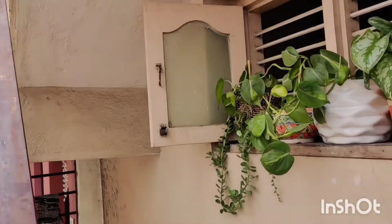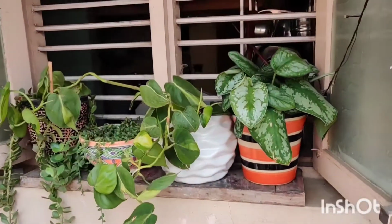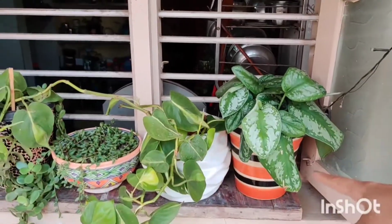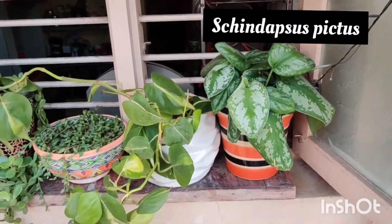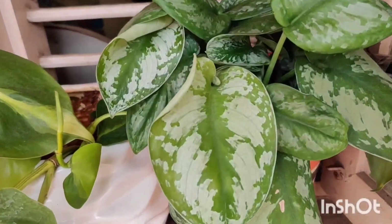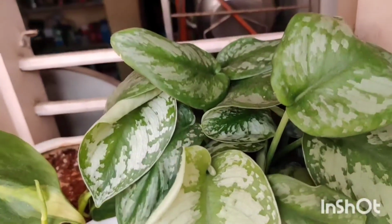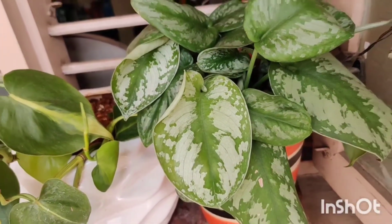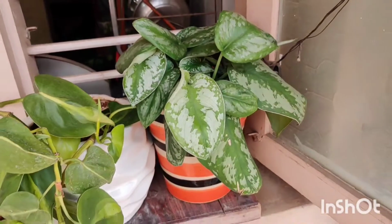Now going up, this is my kitchen window, wherein I have my recent acquisition, silver satin pothos, Scindapsus pictus. I am not sure whether it's actually a satin pothos. It was sold to me as a satin pothos, but it looks more like a Scindapsus pictus exotica. So let me know, guys.